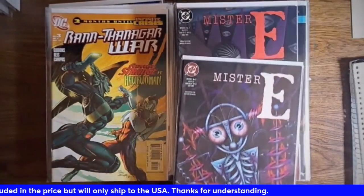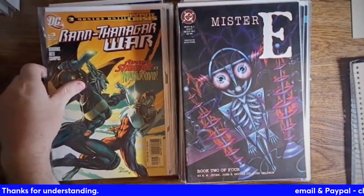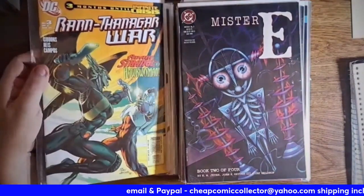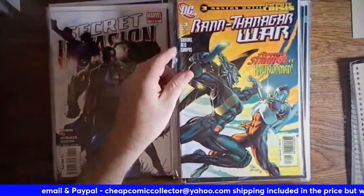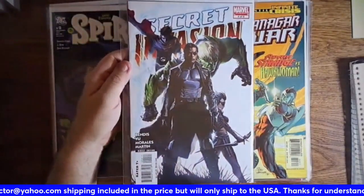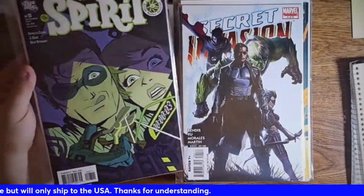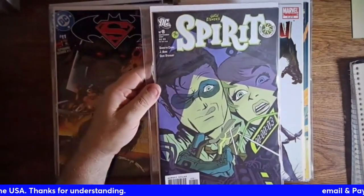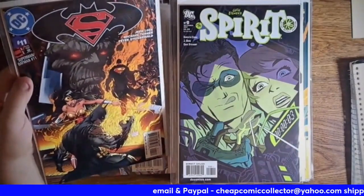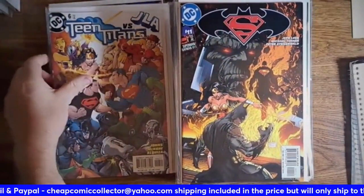And it doesn't say this is a Vertigo series, but it does say it's suggested for mature readers. Thanagar War, number 3 of 6. Secret Invasion, number 4 of 8. The Spirit, number 8 from 2007, DC's run. Superman Batman, number 11, with Darkseid and Wonder Woman.